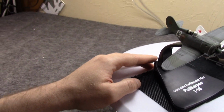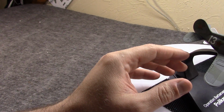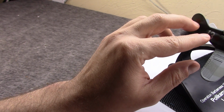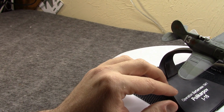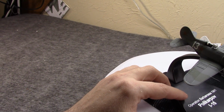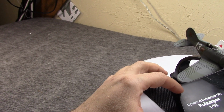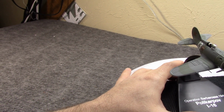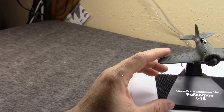Now, what do we have here? This is a very small aircraft. In fact, during its day, it was the lightest fighter in mass production. Only about 20 feet long, with a wingspan of 29.5 feet. Initially, the Type 5 had two 7.62 54R machine guns with roughly 450 rounds each.